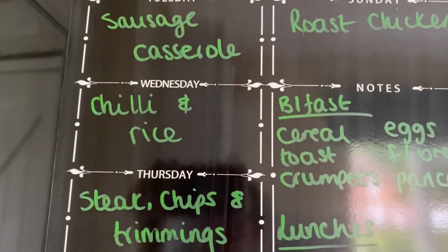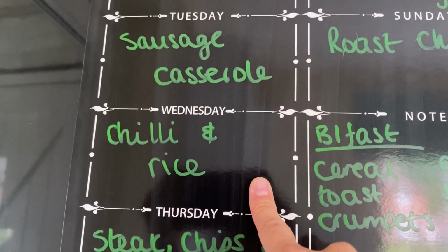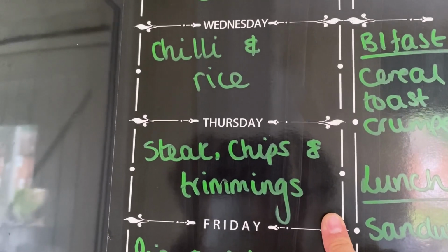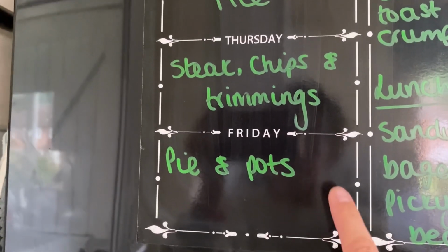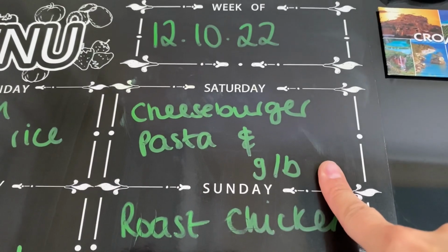Okay, so here is a look at the meal plan. Today is Wednesday and I'm going to use half of that beef mince for a chilli, and we're going to have that with rice. Tomorrow, we're going to have steak, chips and trimmings, and that's onion rings, mushrooms, tomatoes and eggs. So that'll be a really tasty one. Friday, I've got the pies still left in the freezer, so I'm going to do some pies and potatoes and veg on Friday.